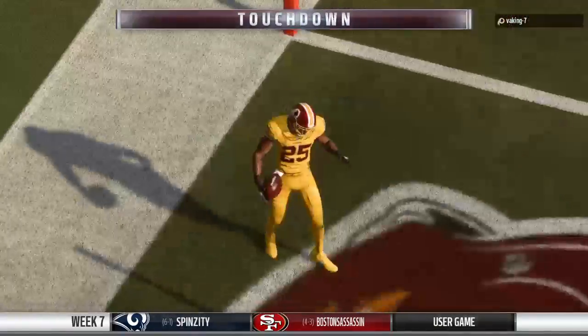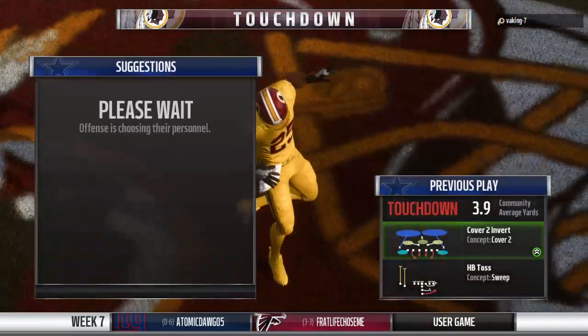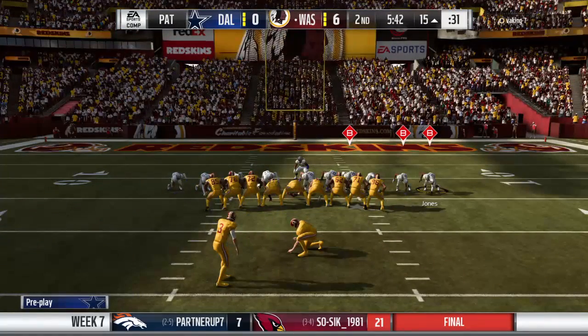And he takes it in. Touchdown, Washington. Chris Thompson with touchdown number 7 on the year. And the Redskins are able to strike for 6.